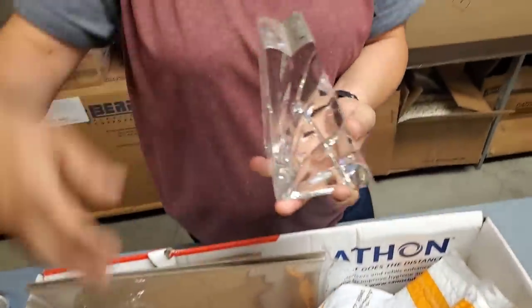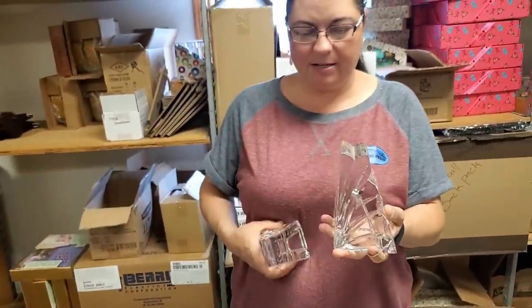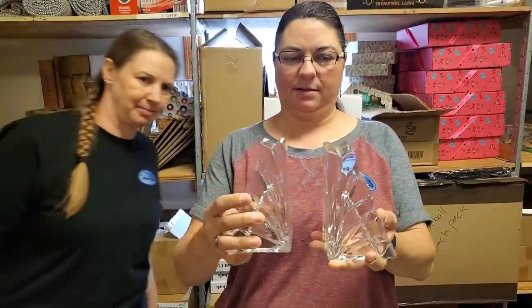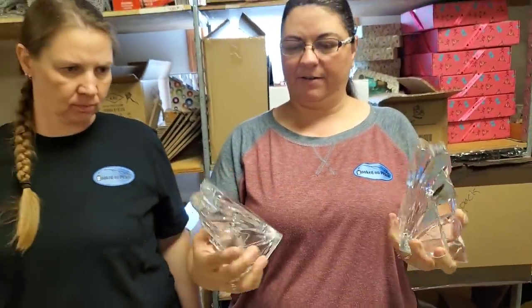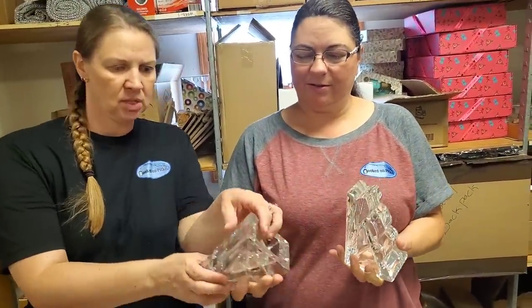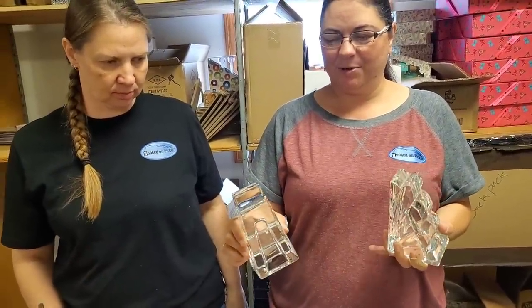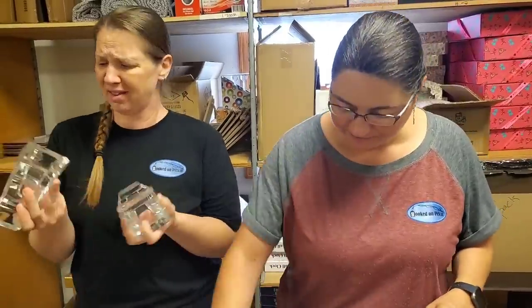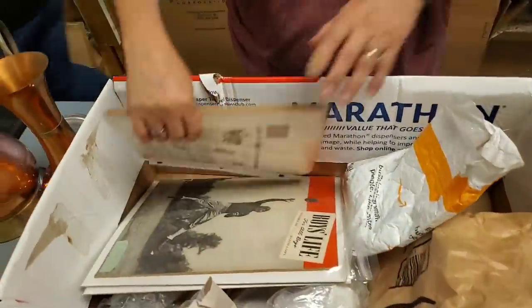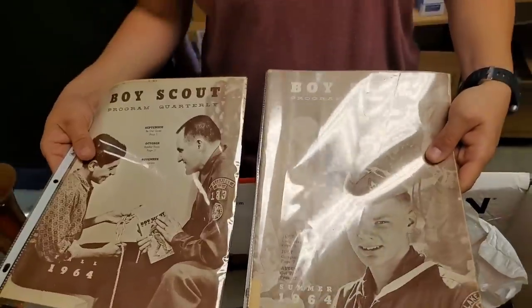Is this a... This is a bookends. Boy, these are heavy and pretty. Are these pretty? Oh, those are cool looking. I like them. I like them too. They're very heavy. You could almost use it. Oh, look, they're open in the middle. Cool. You put things in there, like colors, and it would look clever. Oh, yeah. Little lights and stuff. Yeah. Boy Scout magazines. That's what it looks like, yeah.